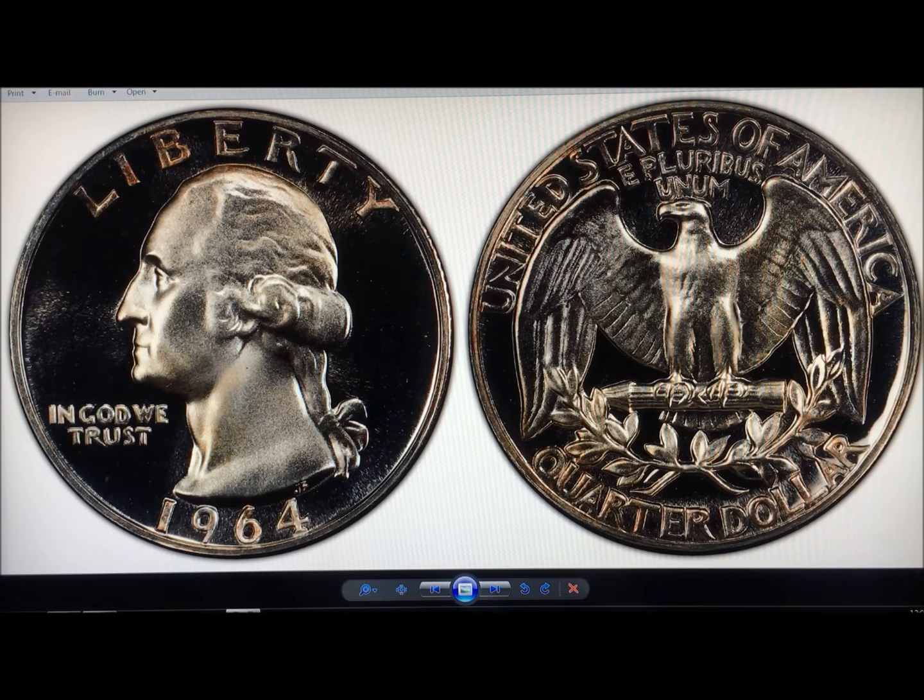In cameo condition, it is scarce in proof 69 condition or higher. In proof 70, it sold for $2,187. That's a perfect proof example, proof 70. It's the highest grade you can get.